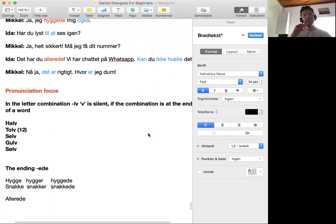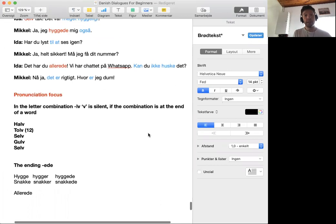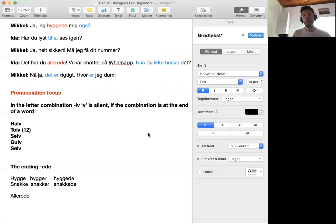When we have the letter combination LV in the ending of a word, V is never pronounced. So halv means half, halv, selv, self, selv, gulv, floor, gulv, sølv, silver, sølv.